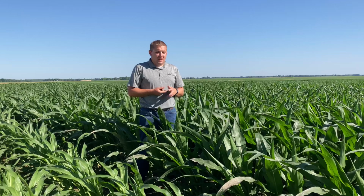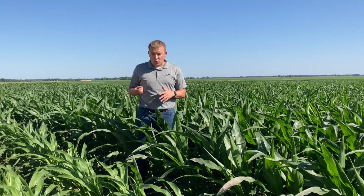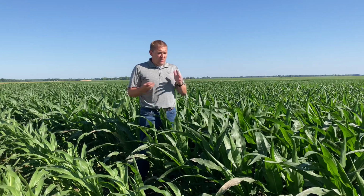First, and the biggest benefit I would say we're going to get from this system is better standability. So corn that is going to be less susceptible to green snap and high wind events. So corn that might not lodge near as badly as some of our taller traditional corn plants. And with corn that's shorter in stature, we're going to be able to push those plant populations higher.